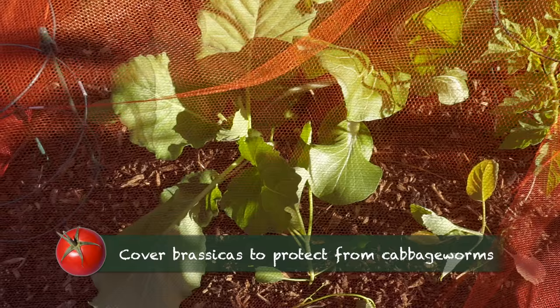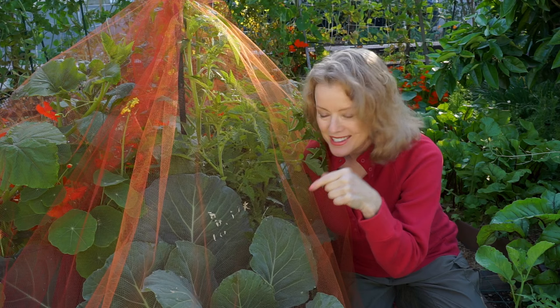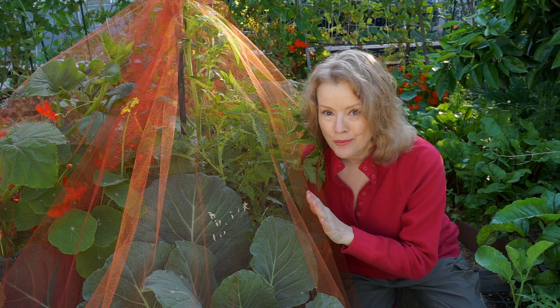Why do I love red voile over garden cloth? You can see through it. You can see what's going on down there. And I guarantee you, with red voile, there are no cabbage worms. You have to put it on the day you plant your starts, though.